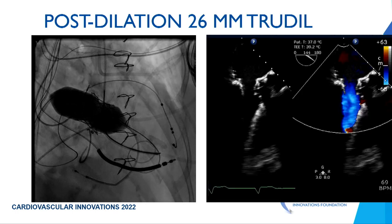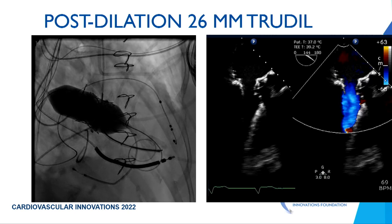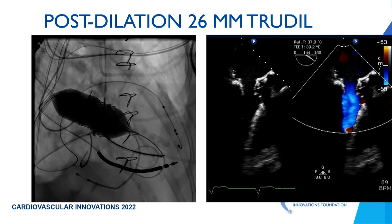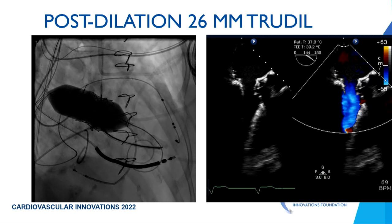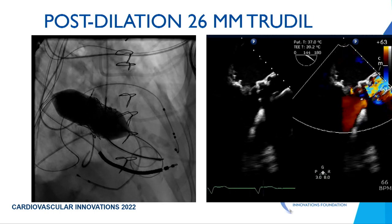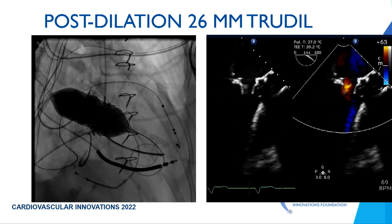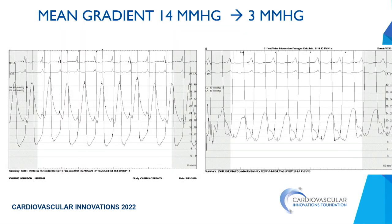And we still went ahead and post-dilated with a 26 balloon, with the understanding that it could rupture again, or we're not sure exactly what kind of impact we'll have. And then this is our TE result. So no leak, leaflets look like they're functioning normally. And here's our hemodynamic impact. We were able to get to single digit invasive gradients afterwards.